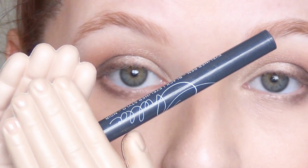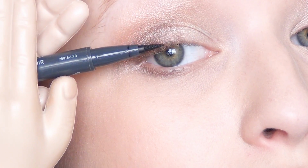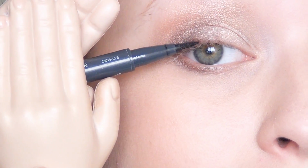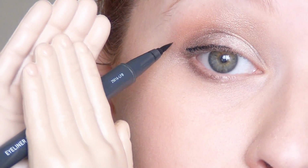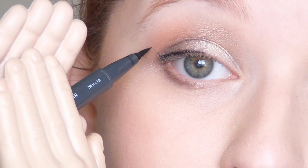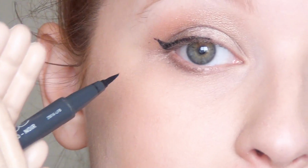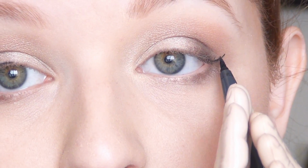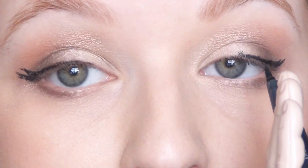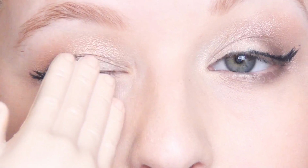Next I'm using my black eyeliner stylo sent to me by Cella. This is a felt tip pen eyeliner and it goes on super smooth. And exactly where you want it. I'm just doing a little teeny tiny wing. Sure, that works. And trying to get them symmetrical. And, oh, mother. That's fine. Just put a little more eyeshadow any place that you made any mistakes.